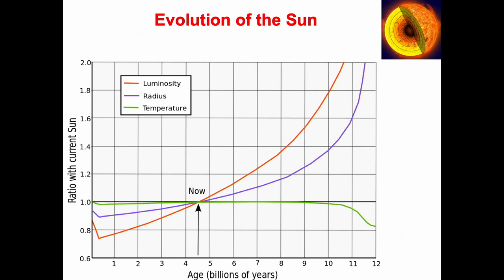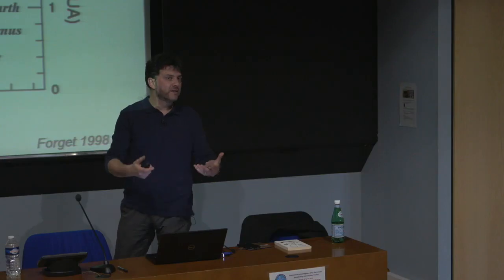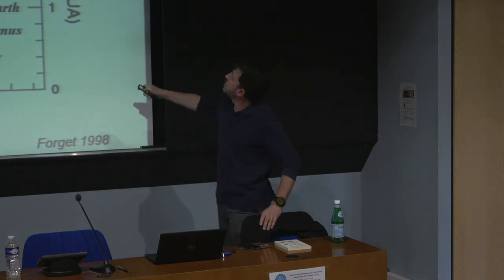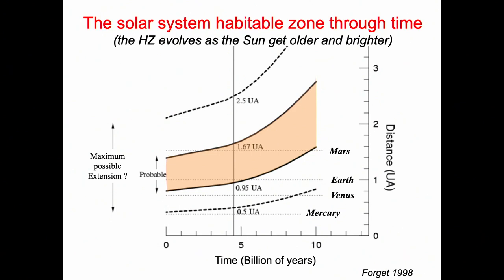As a consequence, the habitable zone that I defined earlier is moving. This is a plot showing you the solar system habitable zones through time. This is the probable habitable zone, the likely habitable zone, and the maximum possible extension that I mentioned before. So I will use this plot to tell a few stories about the solar system, the lessons from the solar system. Let's start with the Earth.